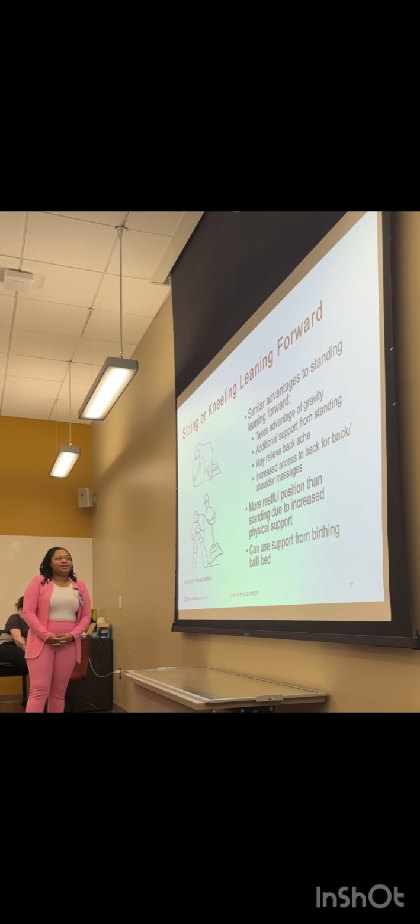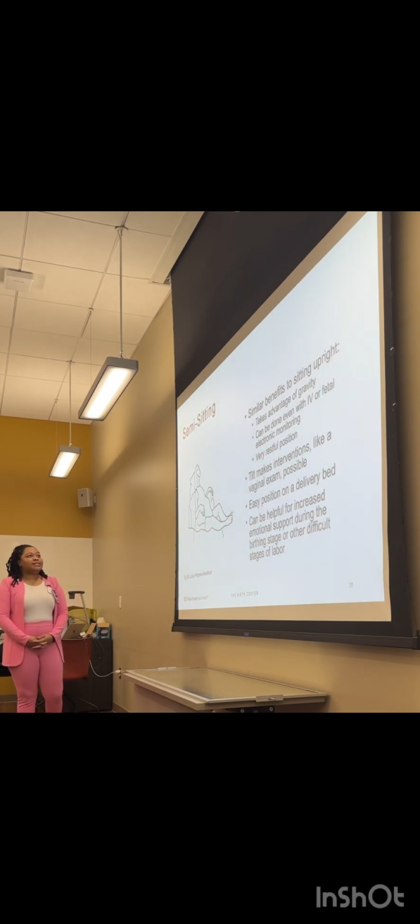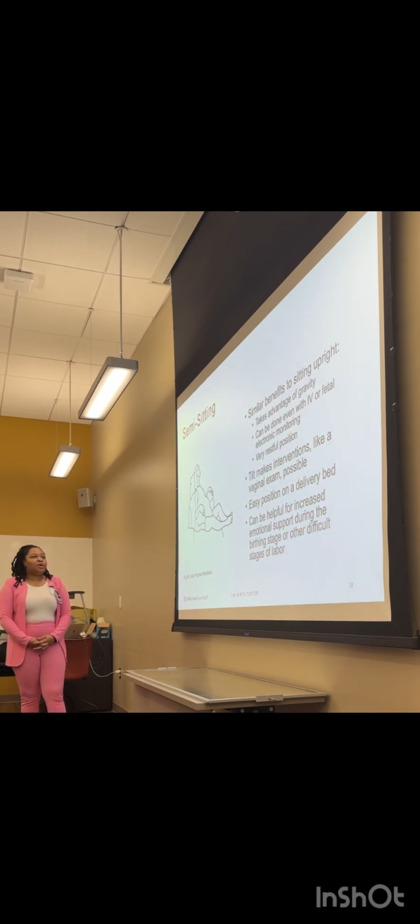Sitting or kneeling, leaning forward, similar advantages to standing, leaning forward, more restful position than standing due to increased physical support. Semi-sitting, so similar benefits to sitting upright, takes advantage of gravity, can be done even with an IV or monitoring, very restful. Tilt makes interventions like a vaginal exam possible.